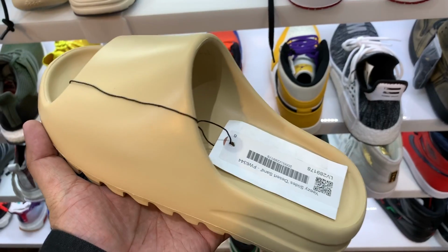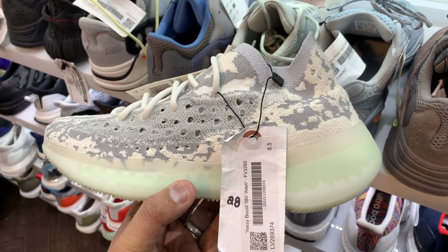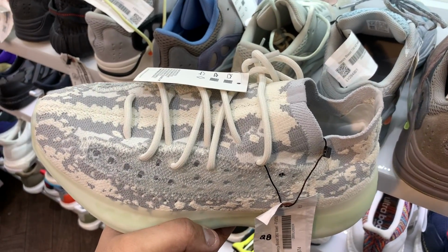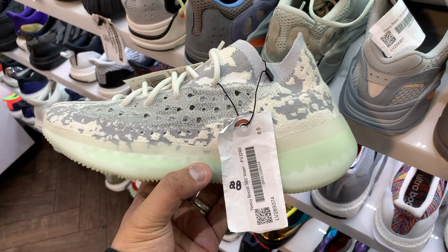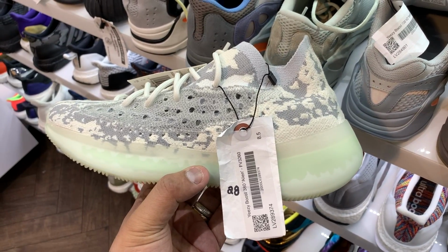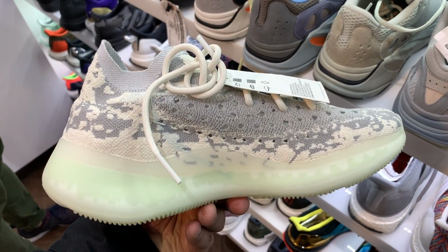They also had the Yeezy Slides as well as the Yeezy 380 Alien. The Yeezy 380 Alien sells anywhere from 25 to 35 depending on the sizing. So if you consider how much is being sold in the Philippines, which is over 30, this is actually cheaper. It's actually cheaper to get it in the US than to get it in the Philippines.